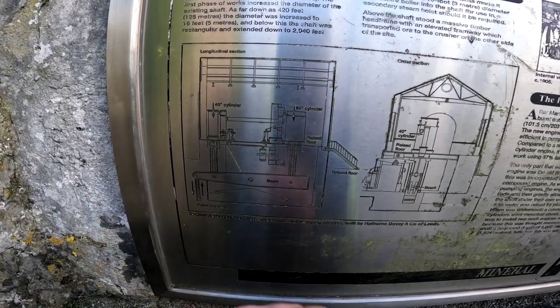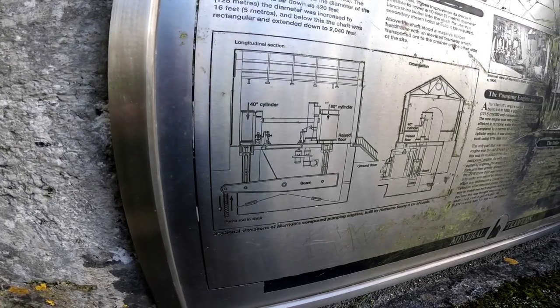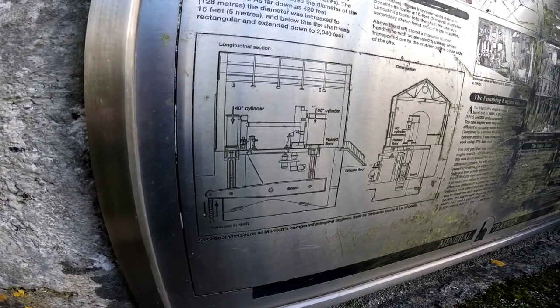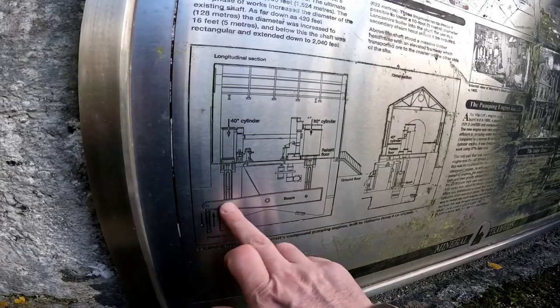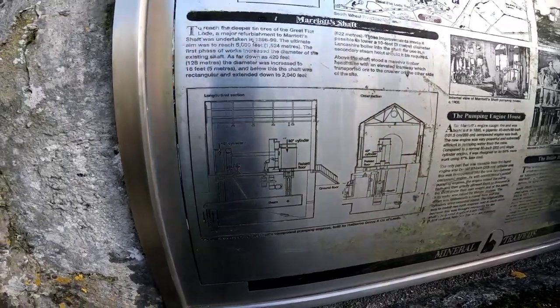So this is a totally foreign, I don't know if you can see that or no. It's a totally foreign way of doing it, but it worked. Apparently they said that the beam or the bob actually broke, and they had to go and get another one cast over, I think it was the Netherlands or somewhere like that.